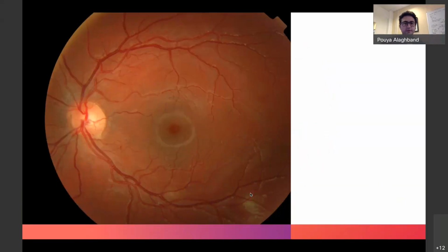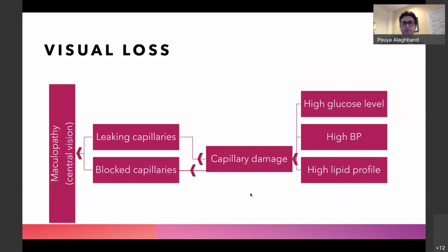So this is a picture of a healthy eye. In fact, this is the picture of my fundus. When we are dealing with diabetes, it's not only the high glucose level, but also other cardiovascular risk factors such as raised blood pressure and high lipid profile that can contribute to capillary damage, in terms of leakage and blockage of the capillaries, which can all lead on to maculopathy. So essentially, diabetic retinopathy can affect not only the central part of the vision but also the peripheral part of the vision as well. What I'm going to concentrate on now is the maculopathy side of things.